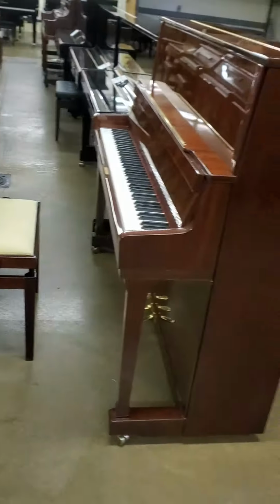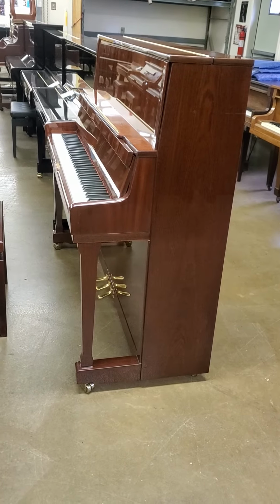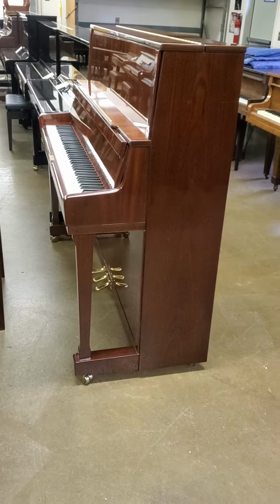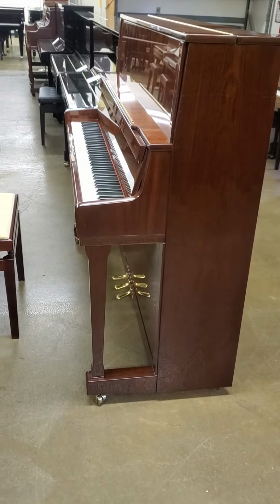52-inch upright piano to be compared with perhaps a Yamaha U3. It's a matter of personal preference whether you prefer the Yamaha sound, which is a little brighter, maybe a little more clear, or the Petrof sound, which is a little warmer. They're both beautiful choices. They're going to make anybody happy.